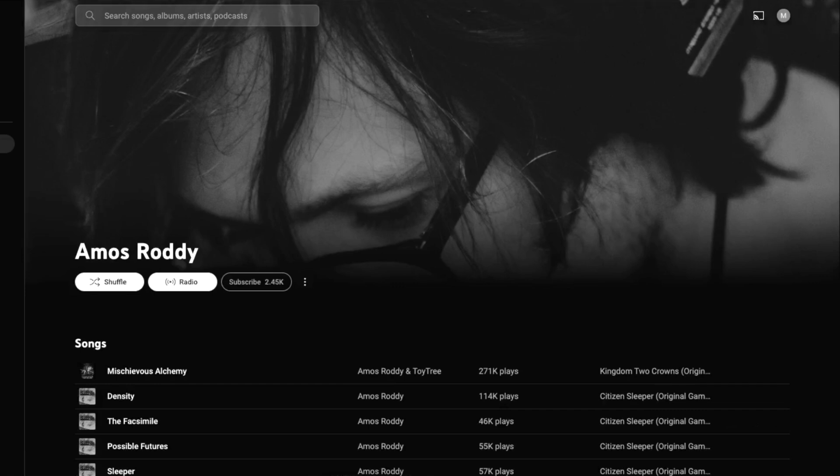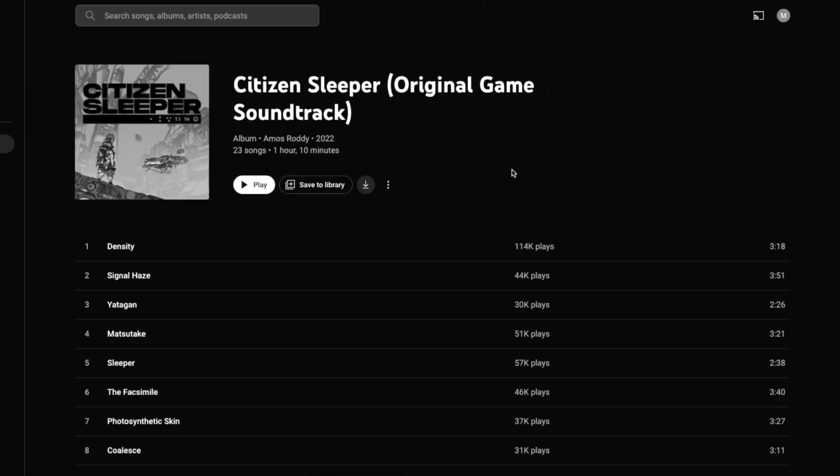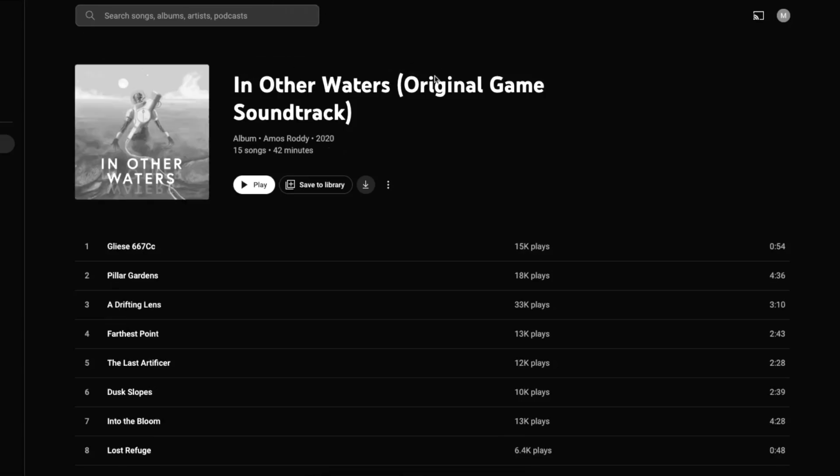And yeah, personally, the latest couple of albums that I've been listening to are In Other Waters. I don't know anything about the computer game, but the music is chill, there's no lyrics or anything, so I love putting this stuff on in the background and listening to it as I'm sketching away, and it helps me to switch off from everything else that's going on and just listen to amazing music as I'm going. And another one that I really like is Citizen Sleeper as well. Again, there's no lyrics, it's just relaxed background music for a computer game. If you're looking for some music to put on in the background, then check out Amos Roddy on YouTube Music.